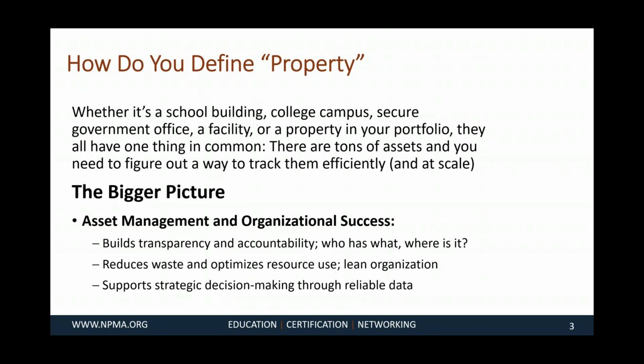A couple of things about putting an asset management system combined with barcodes and software or Excel files or anything of that nature: you're building transparency and accountability. So you have visibility into where all of your assets are, and who has it, right? Where is it? How can I find it? When was the last time it was used? Things of that nature. It also helps to reduce waste and optimize resource use.